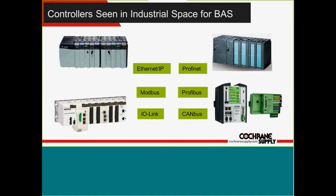And in our world, Ethernet IP is one of the largest control platforms that we run across on a day-to-day basis, mainly in automotive applications, for example, or water, or a variety of OEMs that specifically have a control platform on them. Ethernet IP seems to be a protocol that is very strong in that industry, and it's from a company called Rockwell. But you also see Modbus, you'll see Profibus, you'll see Profinet, and these are some of the controllers that you see being used a lot more in the industrial space.